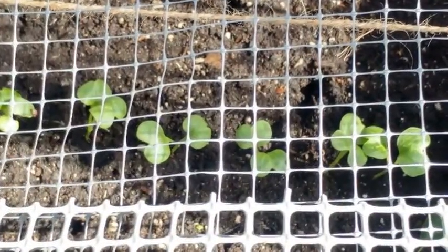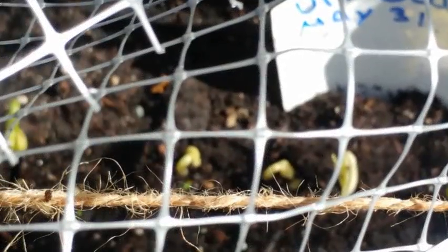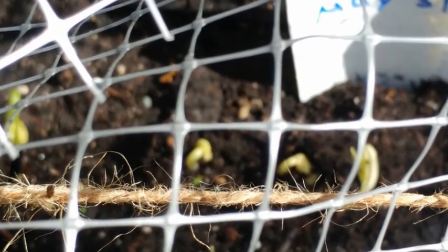Two days of rain and everything's just popping. I got radishes popping and I have my green beans. They're poking their little heads out of the soil. Happy birthday, green beans. Can't wait to eat you.